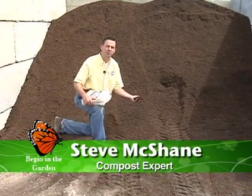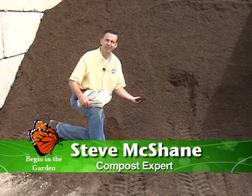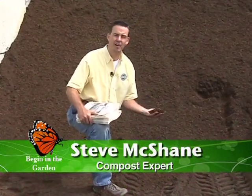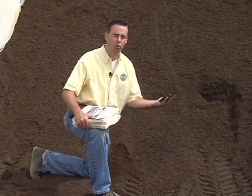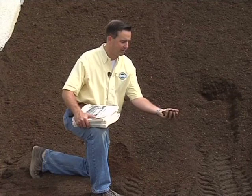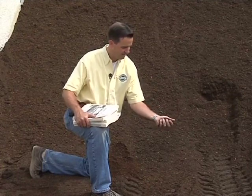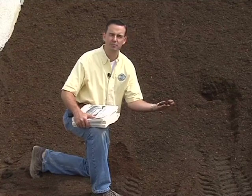Boy, is there a tremendous value in this product right here. This is straight compost, and it makes a great top dress in your garden. Not only will it help keep weeds down, but it will contribute in a great way to the nutrition of your soil over time. Look at the storage capacity for water in that. It's almost like a sponge. And tremendous value when it comes to nutrition.